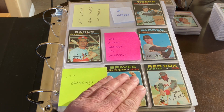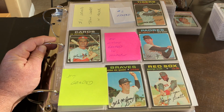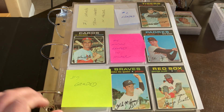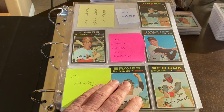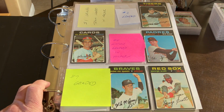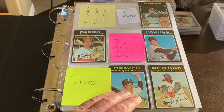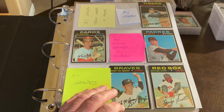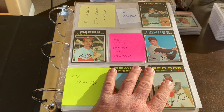You do really get to learn about this set when you have to find some of the ones that are missing, because some of the short prints and some of the high numbers are just completely ridiculous in value. Luckily I had most of them, but some I've had to chase down. I remember vividly some of the last ones I needed to complete the set, because I'm like, you're kidding me. I'm not spending $80 for this low grade, especially since I wanted everything in a 5 or better.